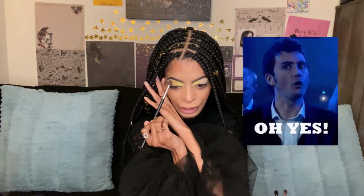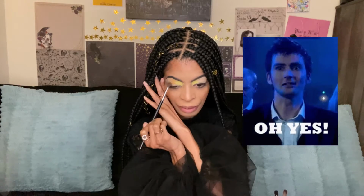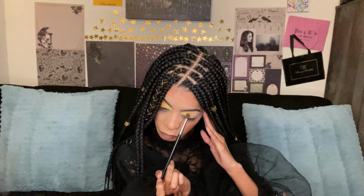Oh yes! It came on very smoothly just from the first touch of the brush. So far, so good with the colors. It's staying on my lid. It's not too dusty. It's not going everywhere. It's going exactly where I put it. Okay, it's a little dusty, the orange, but that could also just be because the air was just turned on in my house. I don't know.